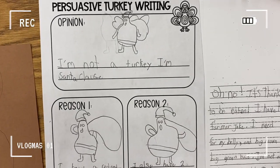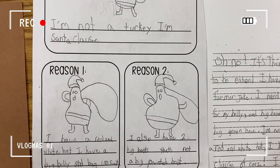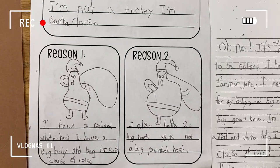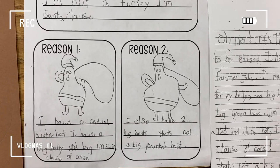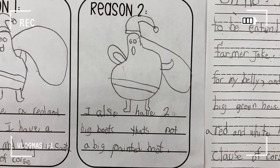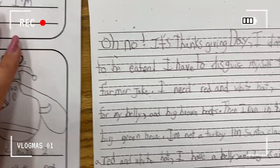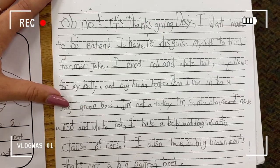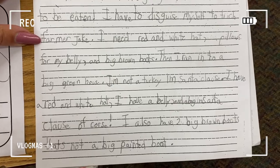So here is his persuasive writing. I'm not a turkey, I'm Santa Claus. I'm super excited for this one. Red and white hat, big belly. I'm Santa, of course. I love that. I also have 2 big boots. That's not a big painted boot. Again, similar beginning, because we made that together, but then went on to what they needed and what happened after.